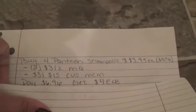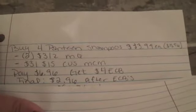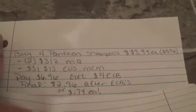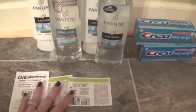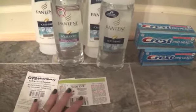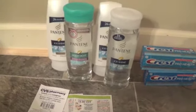So you would pay $6.96 out of pocket, and let's just say you get a $4 Extra Care Buck. So you would actually find your final price would be $2.96 after Extra Care Bucks, making them 74 cents each. So that's a way to stack your coupons in order to bring your out of pocket down as much as possible. I did make notes so I could remember everything.